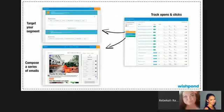So this is the dashboard which shows all the automation workflows that you can create, which basically means you can send out a series of drip emails. You can create all sorts of triggered marketing automation campaigns to the people that have entered your contest.